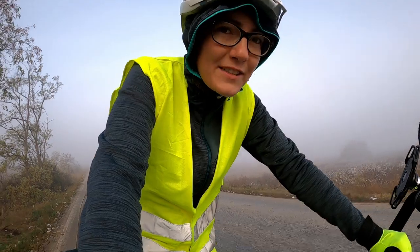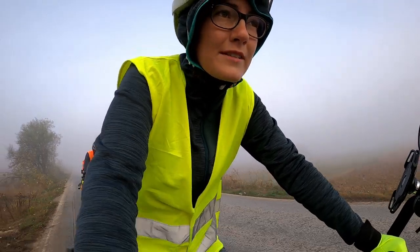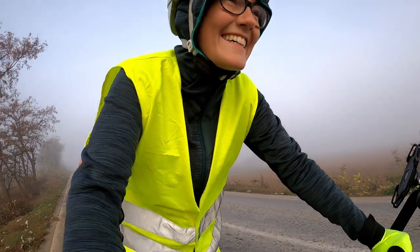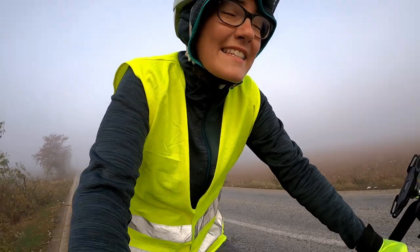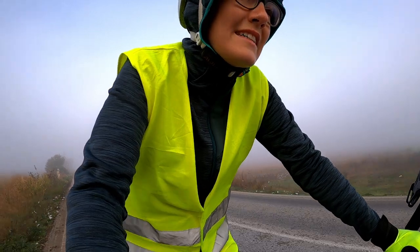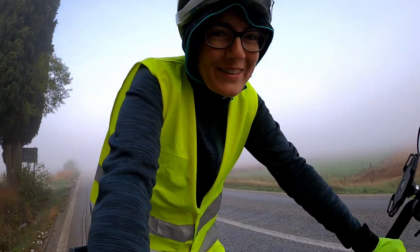So, we now set off in different directions. We're going, I think, the exact same way Biking for More did yesterday. They even recommended us a place to sleep. And we had a nice afternoon. Yeah, when you meet other cyclists, travelers, you have a lot to talk about.